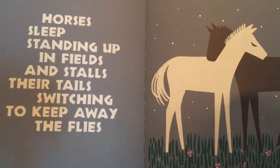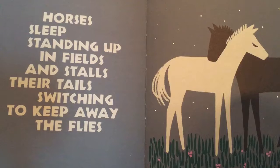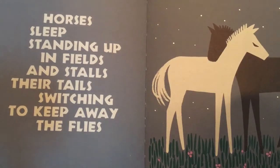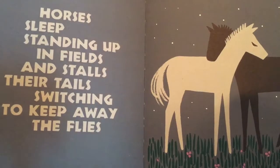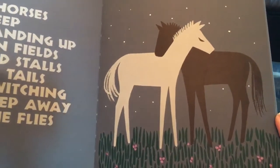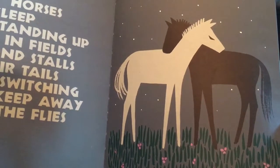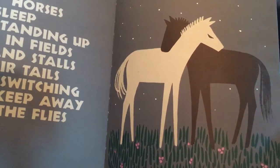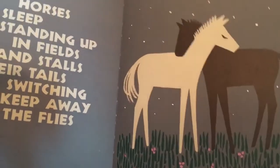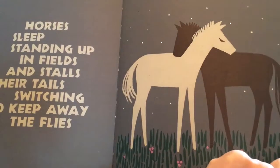Horses sleep standing up in fields and stalls, their tails swishing to keep away the flies. Sometimes I wish I had a tail that I could switch around to keep the flies away. I'm glad, though, that I don't have to stand up when I'm sleeping.